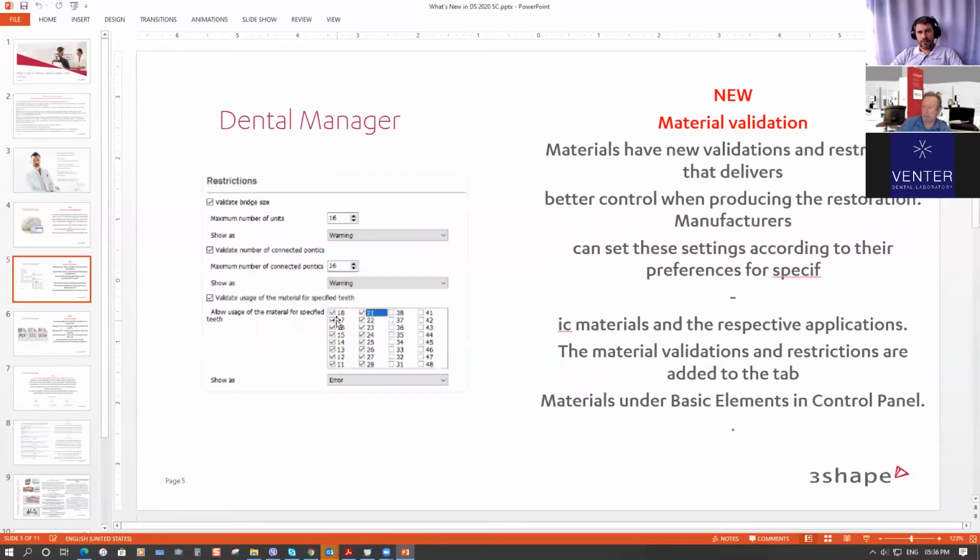The next one is about material validation. Materials have new validations and restrictions that deliver better control when producing restorations. The manufacturer can set the settings according to their preferences for specific materials and respective applications. It means here in Dental System Control Panel, we could check some boxes of restrictions and put in specific amounts, like the maximum number of units we're going to validate in bridge size, for example. We could also validate the number of connected pontics, as well as the usage of the material for specific teeth, like anteriors and posteriors, and we activate them by checking the boxes here in the chart.